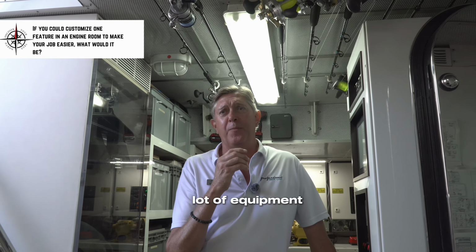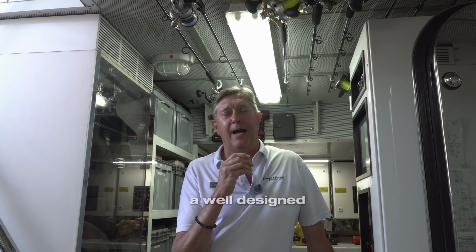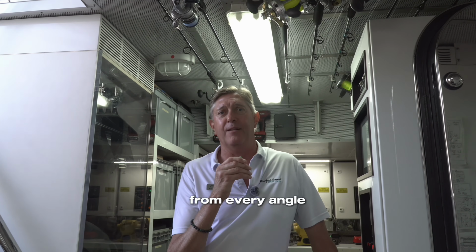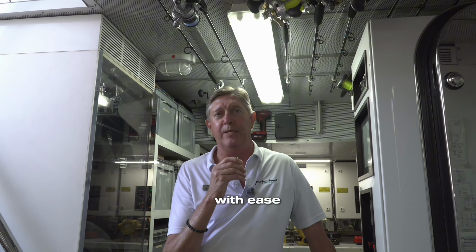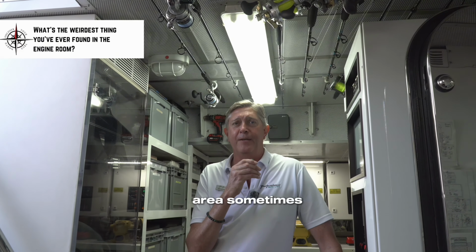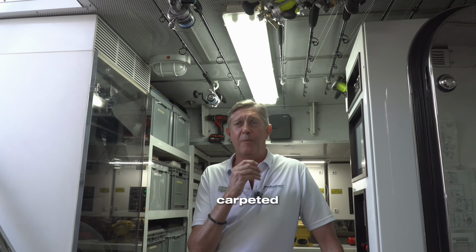We've got a lot of equipment in a small space, so accessibility becomes a real challenge when you're designing a vessel. A well-designed vessel allows you to access equipment from every angle and maintain it and work on it with ease. As you've seen in this engine room, they're a pristine area. Sometimes the owner gets a little bit out of control and wants them carpeted. That is weird.